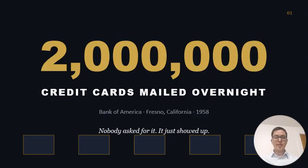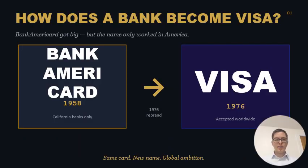The idea spread fast. Banks wanted in. In 1958, Bank of America mailed a plastic card, unsolicited, to over 2 million people in California. Nobody asked for it, it just showed up in their mailbox. They called it the Bank Americard. Bank Americard got big, really big, but the name only worked in America, so in 1976 they spun it off into its own independent company rebranded for the whole world. They called it Visa. Same card, new name.